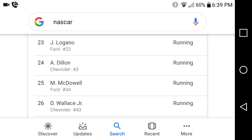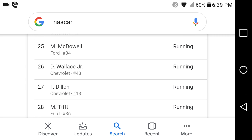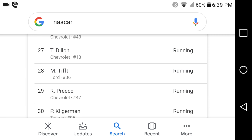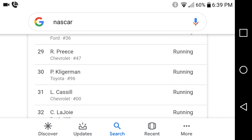You can see Austin Dillon, 24th, Michael McDowell, 25th. Michael McDowell spun all the time today, like twice, maybe 3 times. Not a good day for him, even though he's a pretty good road racer. Bubba Wallace in 26th got in the dirt a little bit while he was right in front of Martin Truex Jr., getting lapped on the final laps of the race, but he stayed on track for most of the race. Ty Dillon, Matt Tifft, Ryan Preece, the other rookies, Matt Tifft and Ryan Preece.